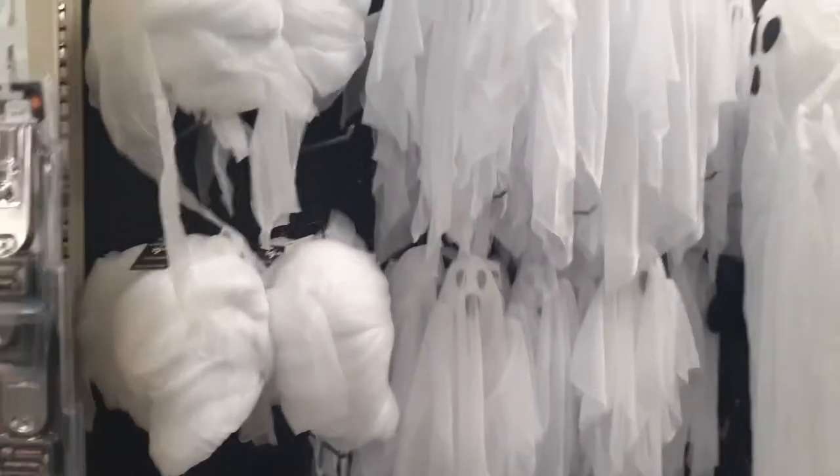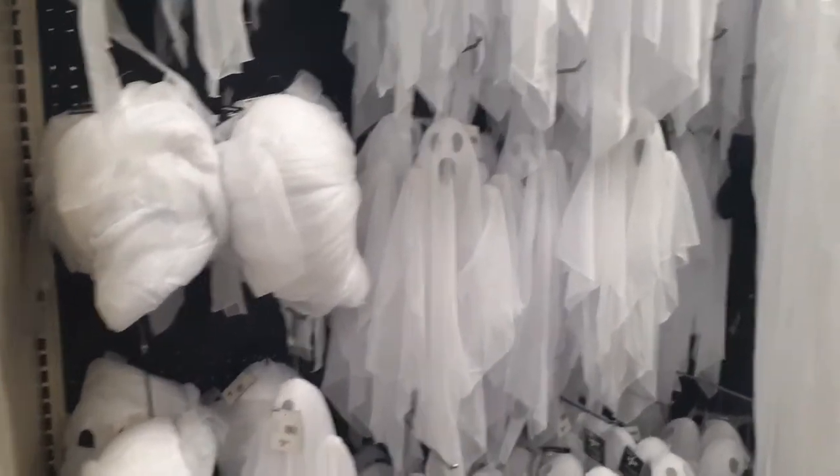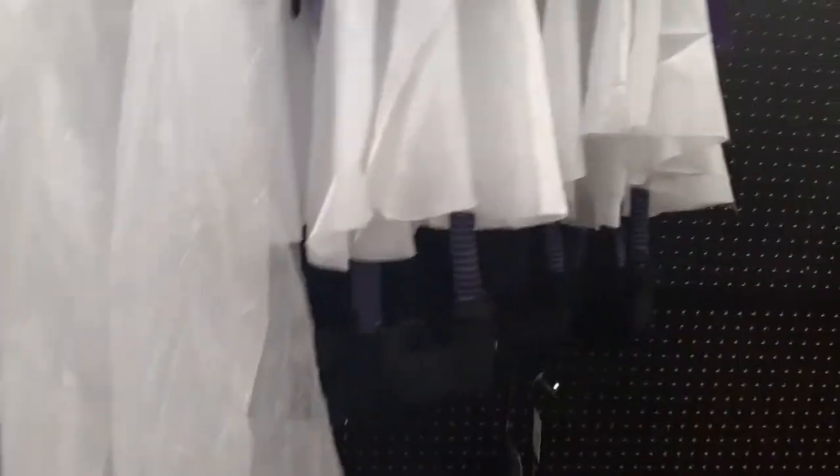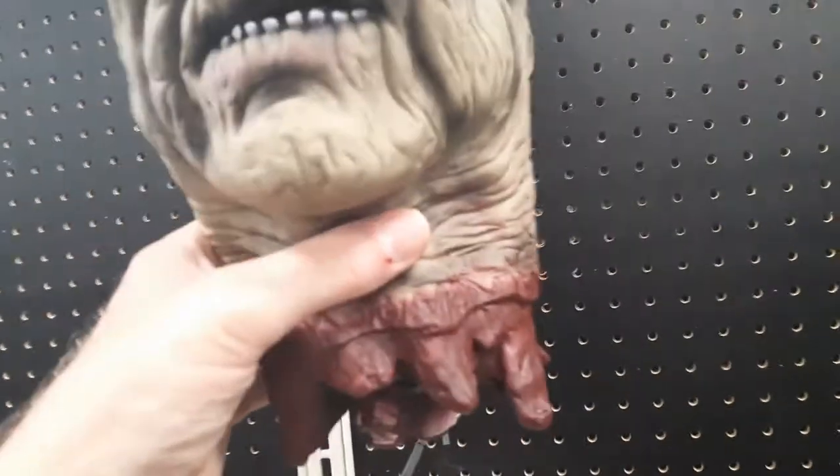And I got some of these ghosts hanging on my ceiling. I think they look really cool when you use a black light on them. You can't go wrong. They look really cool with a black light. Now that's cool right there. Witches. That's really cool. Moving over. Zombies. That is cool. Really cool. And they're only $14 for these things.